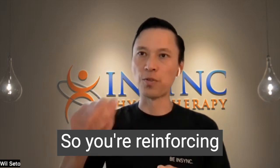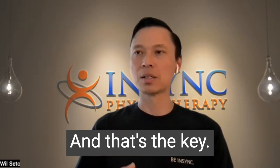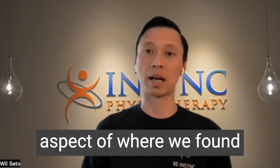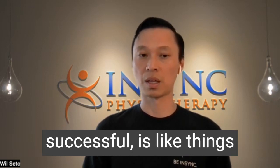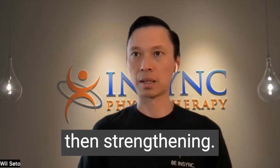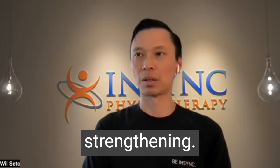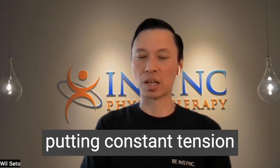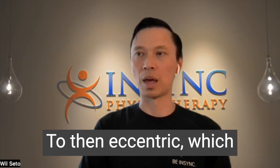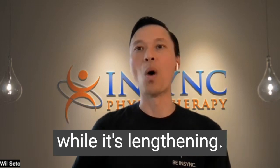So you're reinforcing that tendon, getting stronger all around it. And that's the key. That means doing specific exercises that are based on research, not just on the clinical aspect of where we found success, things that actually target specific tendon strengthening. Starting off with isometric strengthening, where you're putting constant tension force on the muscle while it's not moving, to then eccentric, which is constant tension force of the muscle while it's lengthening.